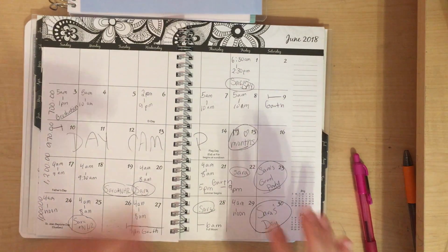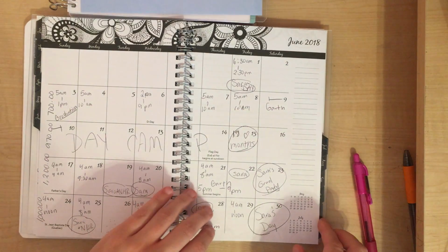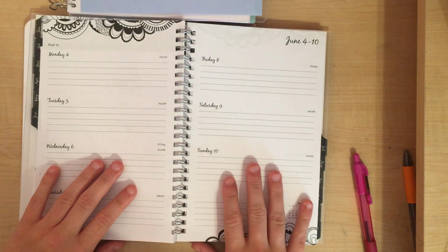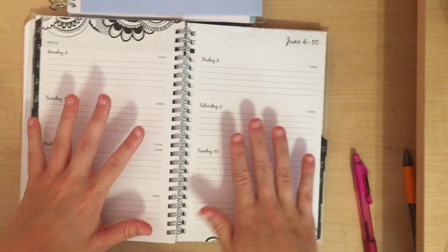Now, this is nice to be like, oh, I work this time this day, but it's still not really enough space to fully plan out my day. They do have these little day-by-day planners along with them, which I could do something like a bullet point journal in. And I'm really liking that idea. So I'll have to see in the end what I decide to do with this.